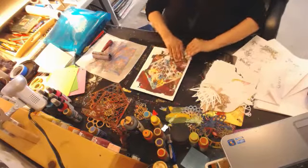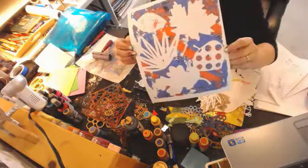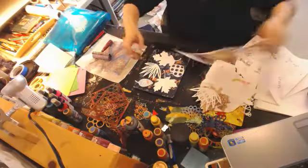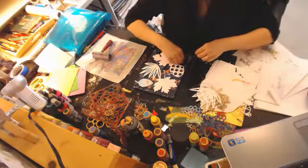All right, so here we go. So this is okay. That's just a background. All right. But now look at the leaves. Watch the leaves.